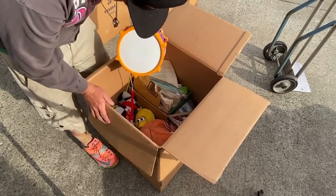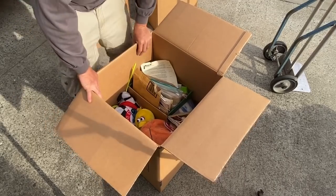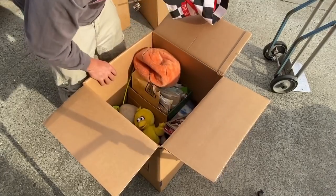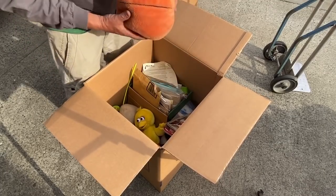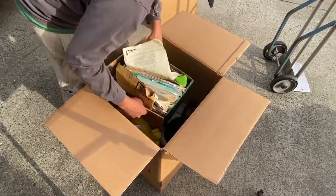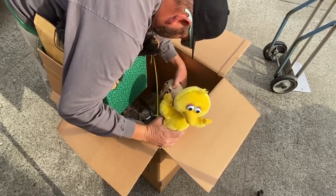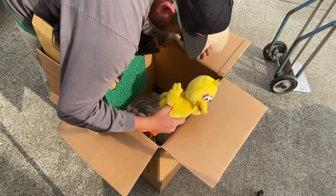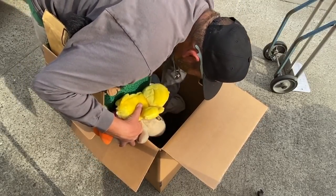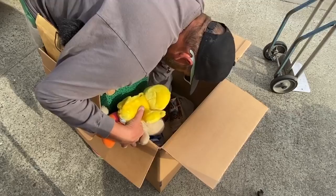On to the next. Ooh, I like this. Dance to your own drum. Okay. Indy racing capital of the world. You got a basketball. Looks like a lot of paperwork. A monkey. Big Bird. Ooh, that's kind of vintage. Almost worth something. And a VCR. Wow. So that whole box was comprised of just that stuff. Nothing else. Interesting.